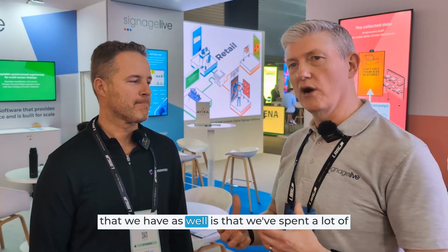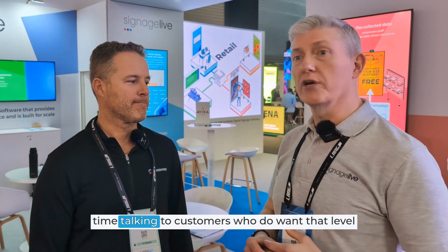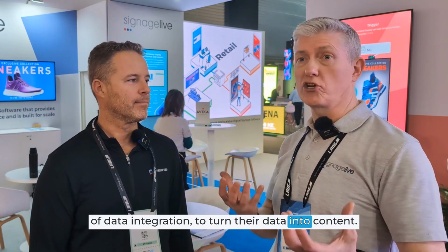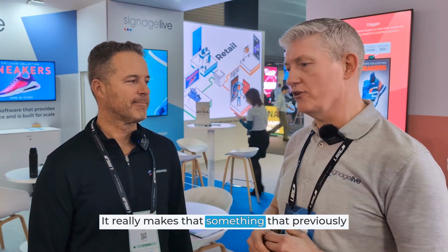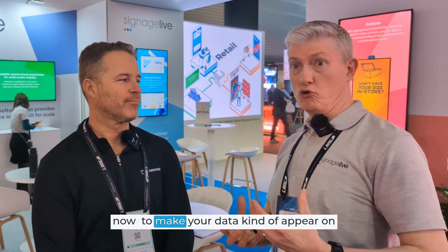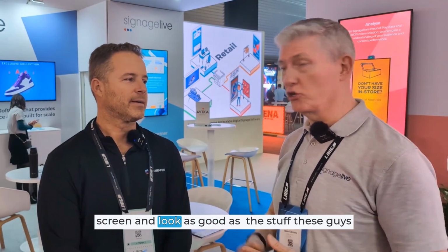And I think also the opportunity that we have is that we've spent a lot of time talking to customers who do want that level of data integration to turn their data into content. And as Jeremy referenced, the Screenfeed Connect proposition is fantastic for that. It really makes that something that previously was in the hands of quite complex IT developers who understood how to write code. And now it's a drag and drop solution. And you can build these fantastic experiences now to make your data appear on screen and look as good as the stuff these guys provide on sports and news and entertainment.